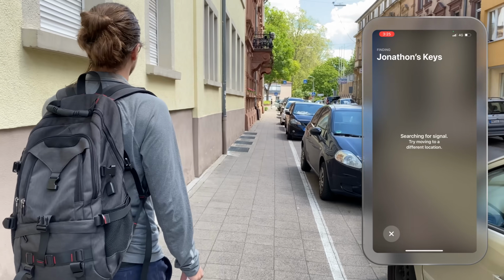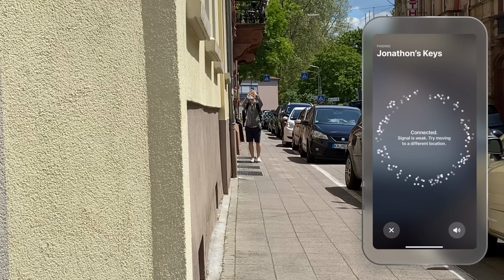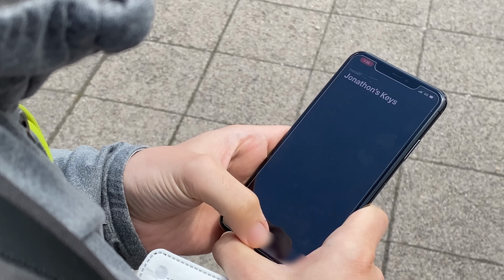As we neared the apartment block, I began screen recording. And sure enough, my iPhone made a connection with the stolen keys. Now, I was only able to make this connection in a specific spot on the sidewalk. So based on the test I did earlier, I was confident I knew which apartment block my keys were in.